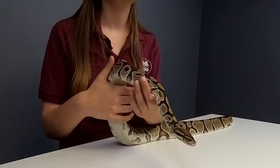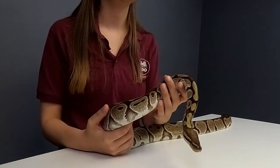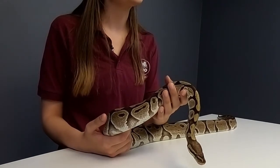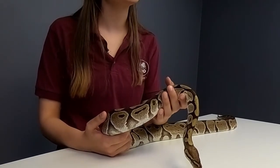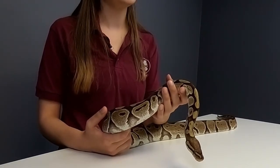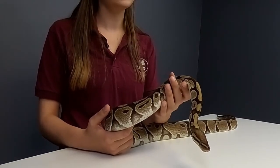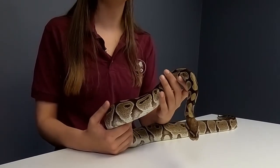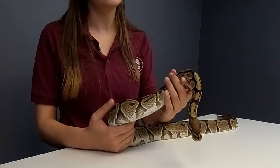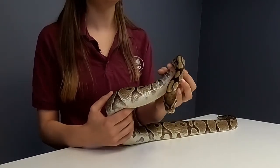All right, Gavin, age 8. Is she a fast snake? She could be a bit of a fast snake. She is not typically, because again, she is pretty comfortable being out and being around people. So she doesn't feel like she has to get away or has to be aggressive. But she can strike animals pretty quickly. So if she gets fed a rat, she can move pretty quickly to grab it.